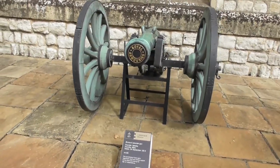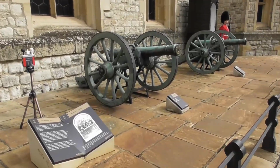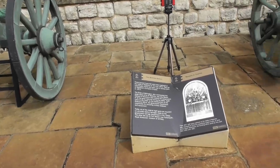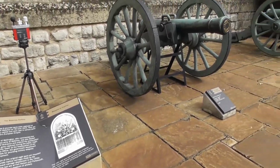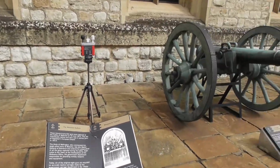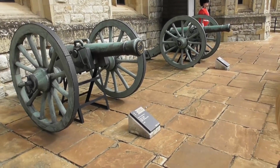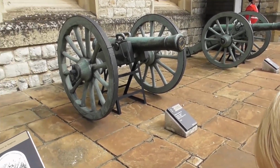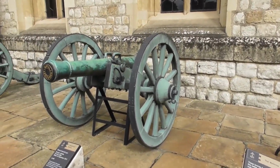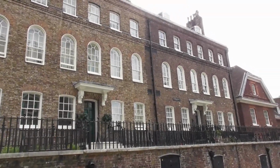Do you know what these are? These are captured guns, aren't they? And this is what that box is going to tell me, that these are captured guns. So these are guns that we captured at Waterloo. So these are actually French guns. They're all 6-pounders by the looks of things. And who was the most famous French artillery person? Napoleon? Yes, Napoleon.